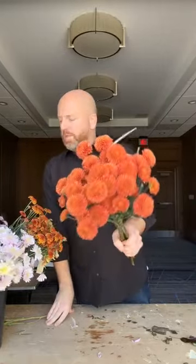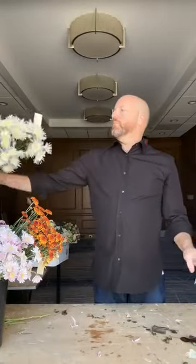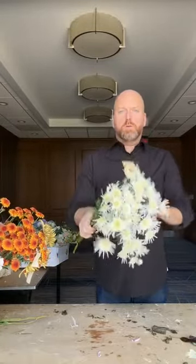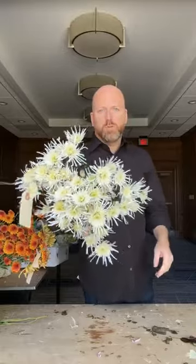Kelvin Mandarin, another little button type, a little bigger than the fleece one I had, but I think that's the perfect color for autumn. Yeah, thank you, Steve and Mandy, for sending these out. They've been really popular. Vesuvio, like a smaller white spider. The colors and forms are just almost endless.